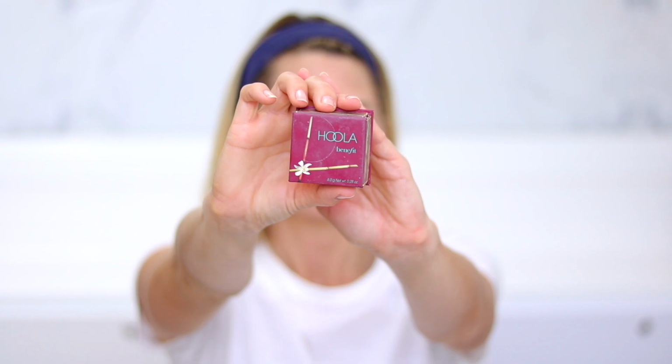And then I use the brush to really press in the powder to set that makeup that I just applied. So I love that the brush is really soft, but the bristles are pretty dense. It really helps to set the product. Then the next step is bronzer, and I like to use this Hoola Benefit bronzer.